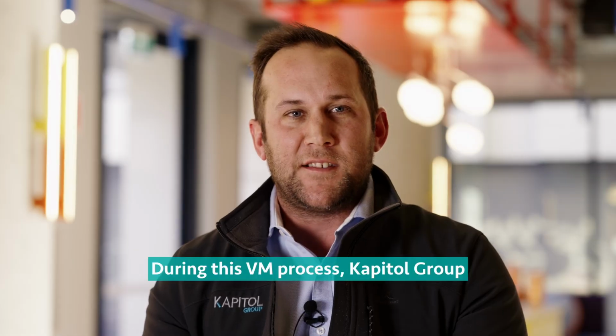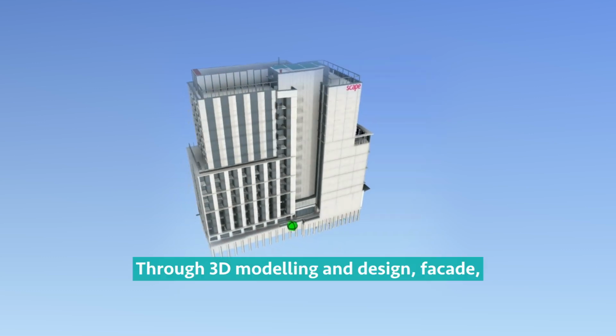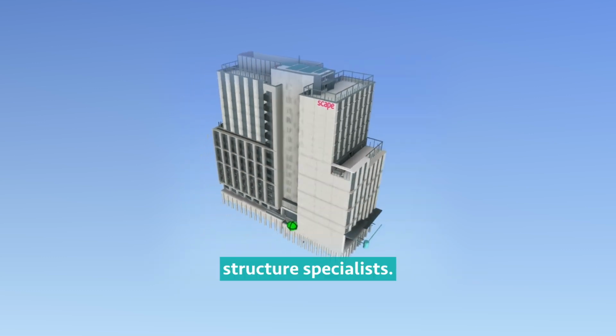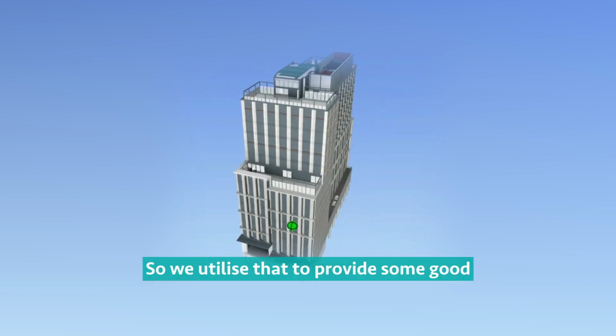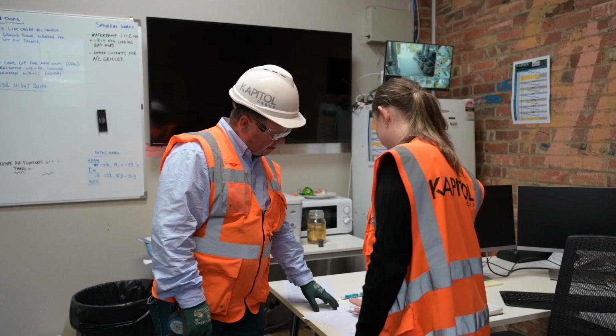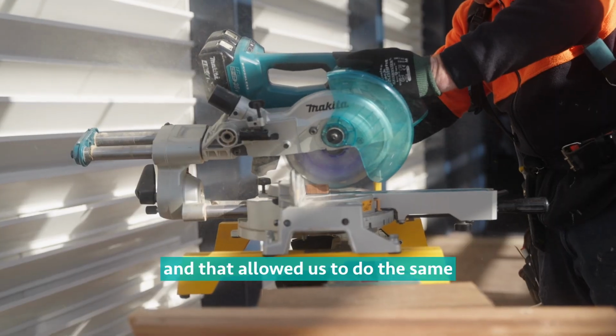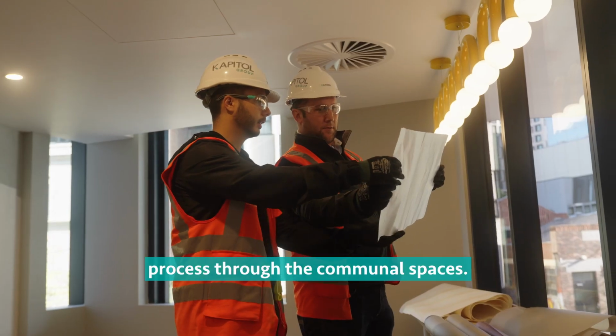During this VM process, Capital Group have a very extensive in-house team through 3D modelling at design, facade, structure specialists. So we utilised that to provide some good options for Scape to take up pre-contract award. Further to that, obviously we used that team during the design phase as well, and that allowed us to do the same process through the communal spaces.